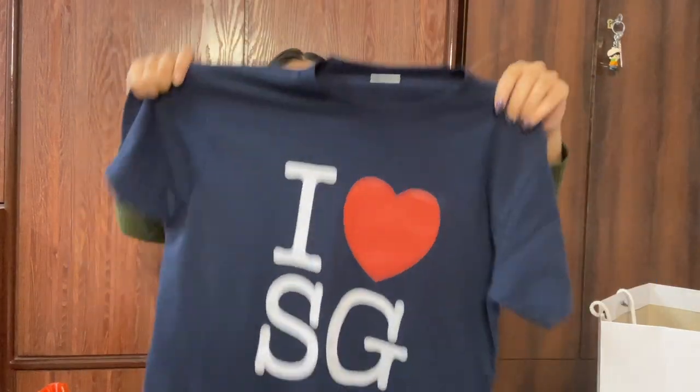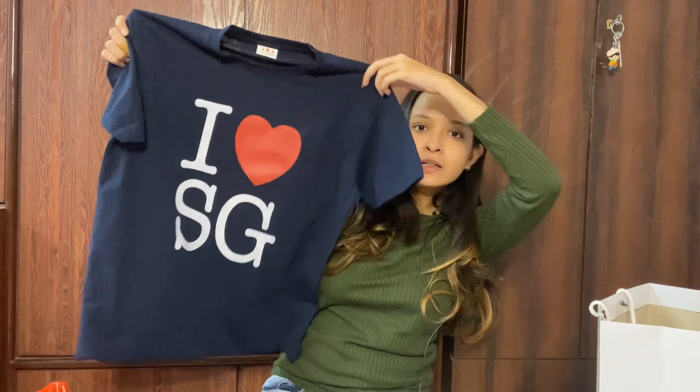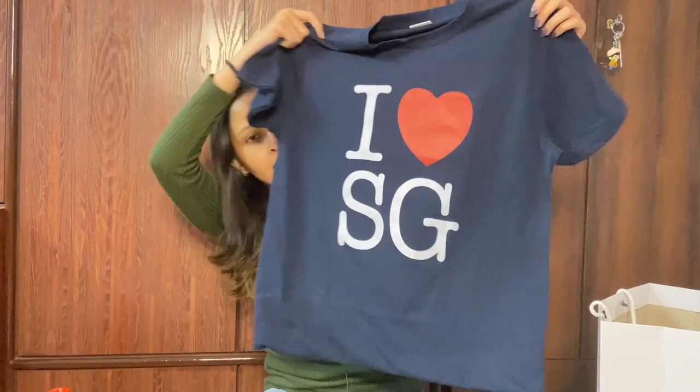So let me do one thing. Once I'm done shooting this haul, I'm gonna change into this. This is so nice. And this cost me around $4, which is approximately 250 rupees. So I think it was dirt cheap, really good. I got all the things from Singapore from Boogie Street. So if you're visiting Singapore, make sure to go to Boogie Street, because there at a discounted rate you can get a lot of good stuff.